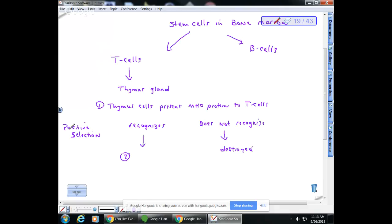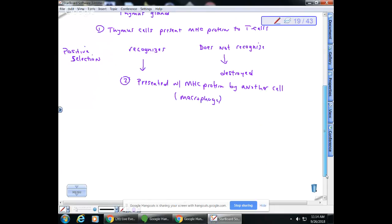The other thing that happens when it moves down into the thymus gland is it is presented with the MHC protein by another cell. So this could be like a macrophage. The macrophage is a cell that presents antigens to a T cell. So the macrophage is saying, here, look at this, are you going to attack it or not? And if it does attack it, then that would also be a bad thing, right? So the next part of this is actually negative selection.